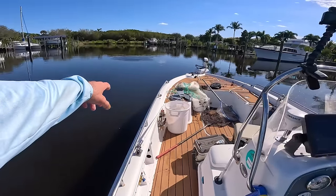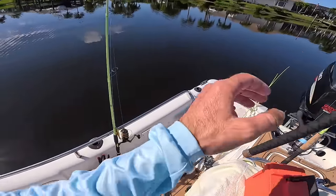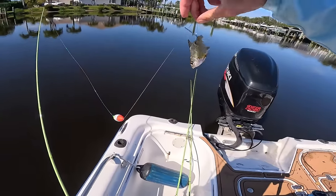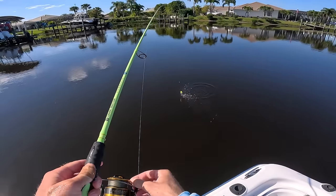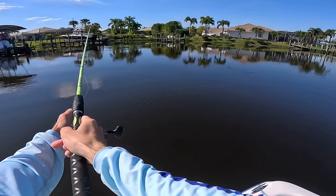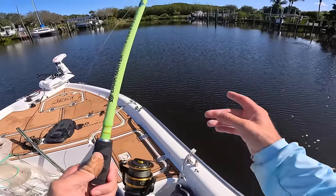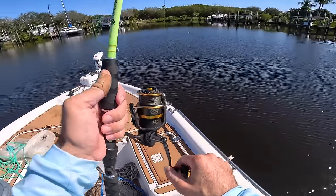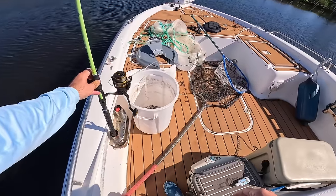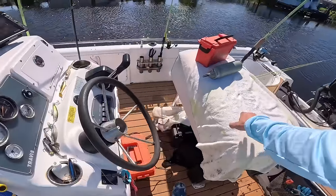Oh, look at that. A tarpon just rolled right in front of me. I'm gonna hook them just like that. Another tarpon just rolled right over there. Oh, there's another one. While I wait for a bite, I'm gonna pick up the voodoo shrimp now.